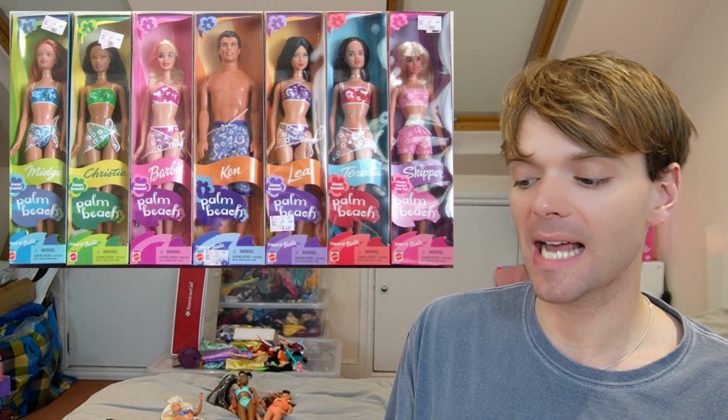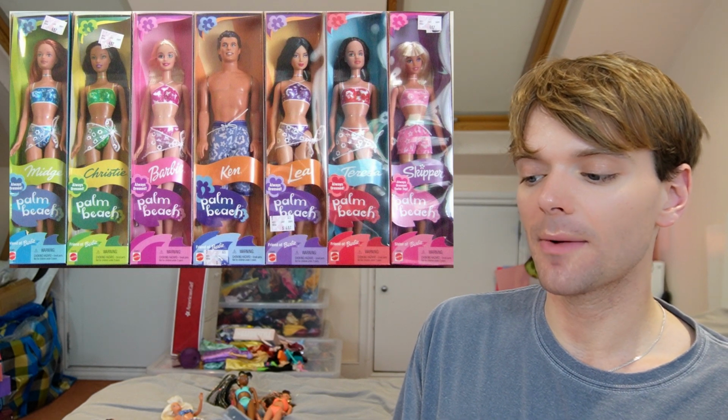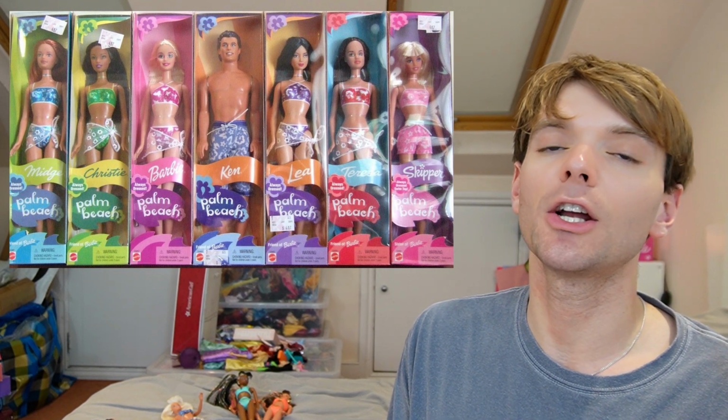Next up, in 2001, we got Palm Beach Barbie, and they have painted on swimsuits. Interesting choice from Mattel. I actually had quite a few of these when I was a kid because they were incredibly cheap.